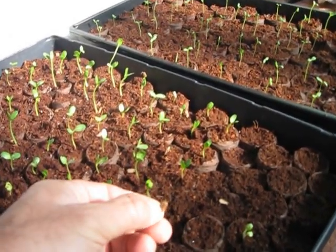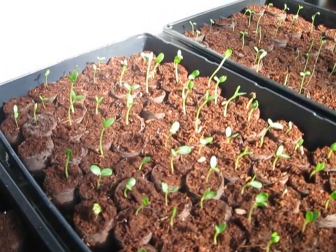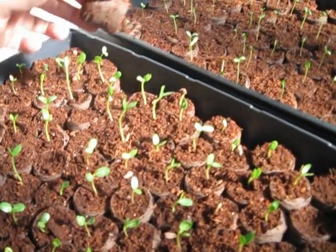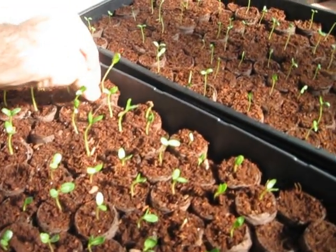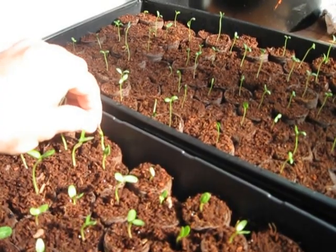Here's some empty seed husks. When they come out of there, the leaves start off being pretty big. As you can see, they are definitely getting ready to be transplanted. The roots are coming out the bottom. Here's one with the seed husk still on the leaves. Let's give it a little tug here, see if it can... there we go.